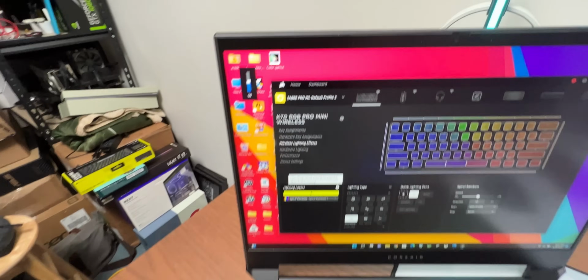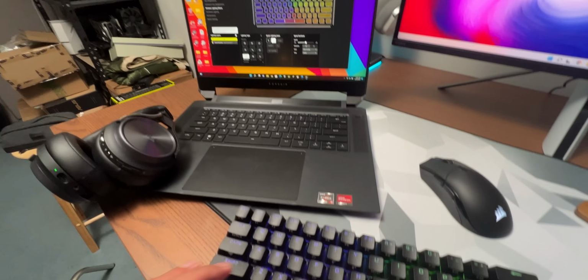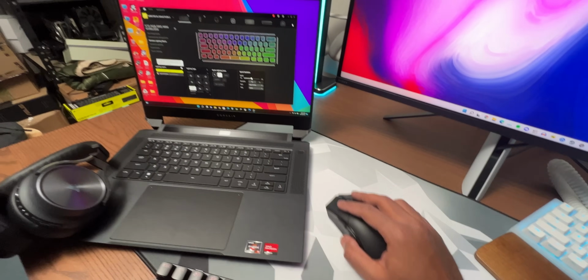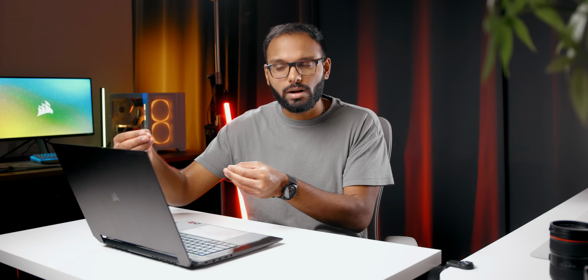Once the pairing process was complete, the headset worked like a charm, but the keyboard and mouse did not, even though iCUE showed that they were connected. I tried to reboot the system multiple times, repaired the devices individually, but I was completely out of luck. So I believe that it's an incompatibility issue with certain hardware from Corsair that supports Slipstream. I think they have to update their documentation, so just be aware of that.